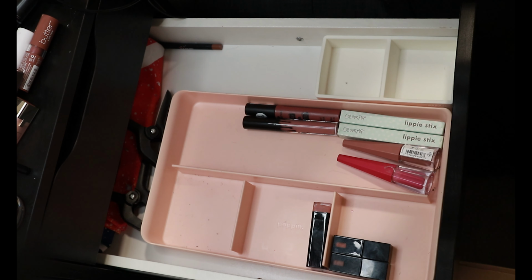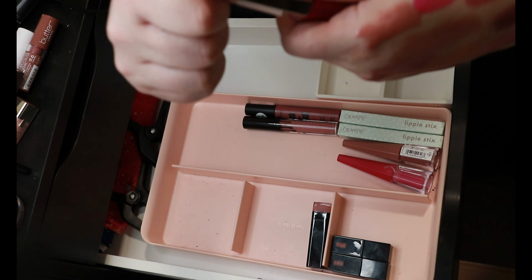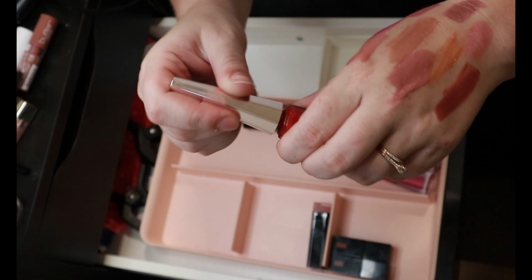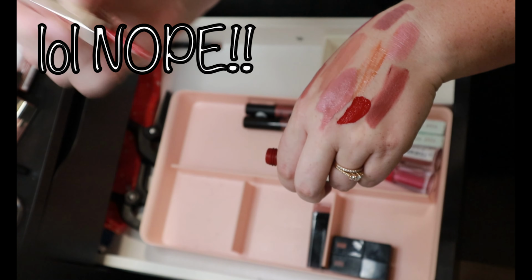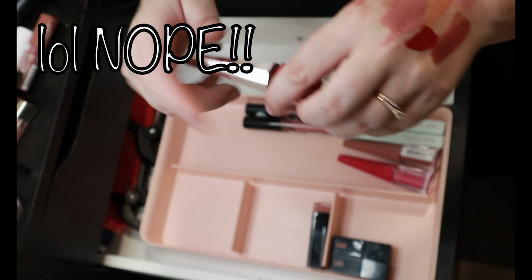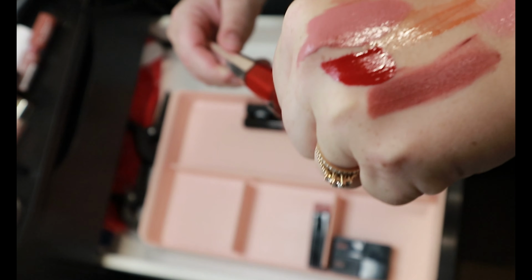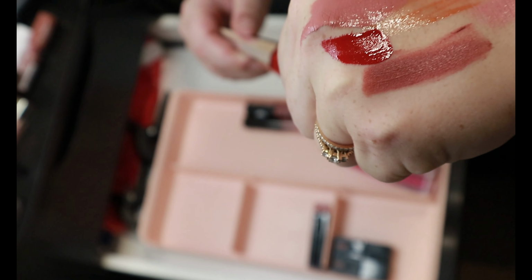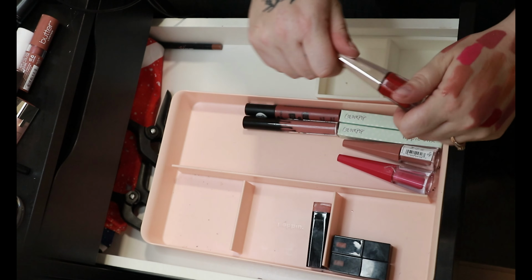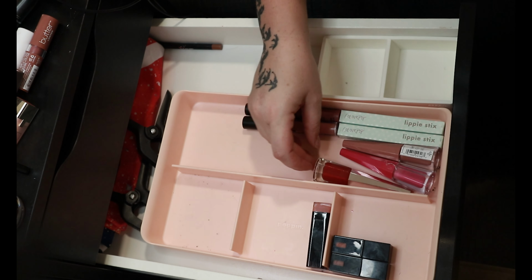I have the Fenty Beauty, whatever their liquid lipsticks are called. This is in Uncensored. I think this is the only red that I have, and it's like a true blue red. It does bleed quite a bit, as you can see, but that's okay.